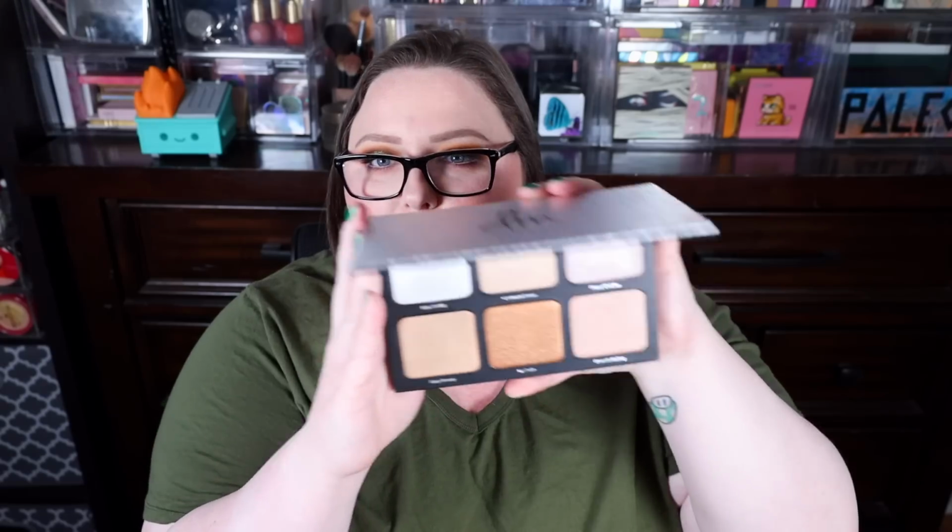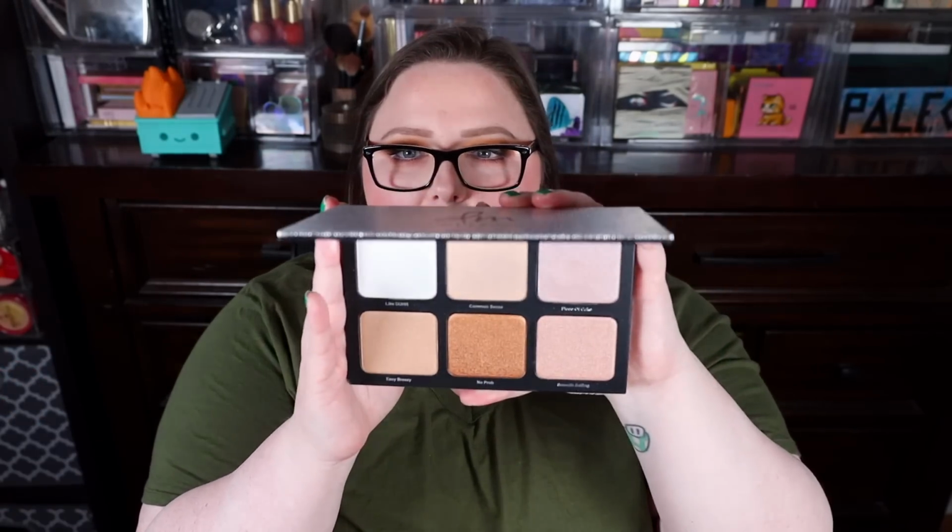This is worth $42, and while I totally think it's well worth the price at $42, if you can get this on sale, bitch, you don't really need any other highlighter. Yes, I know I just talked about the Jouer one, but in reality, if you had to pick, get this one. What's also nice about this particular highlighter palette as well is that there are two different versions. Like I mentioned, I have the lighter one, but they do have a deeper one.